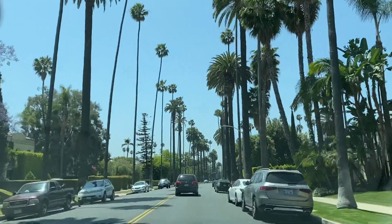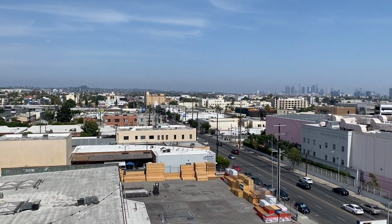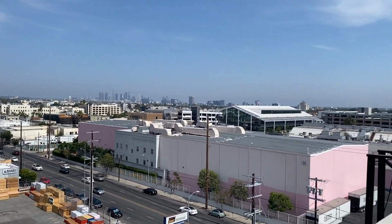The second place that we went to was really nice, in a great area, great walking distance from a lot of things, which was something that we wanted, but the rooms were really small.